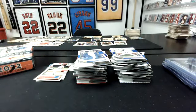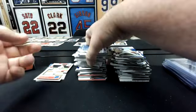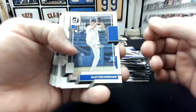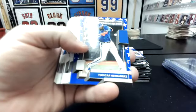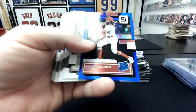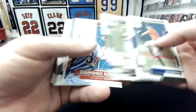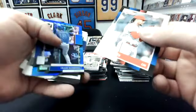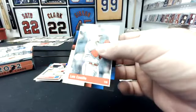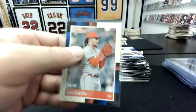Go box three. All right, let's go. Reed Detmers, Teoscar, Brandon Marsh, Bryce Harper Diamond King, Luis Castillo. Voltage 46 of 46. Why that's the numbering, I do not know.